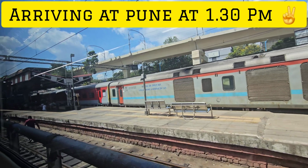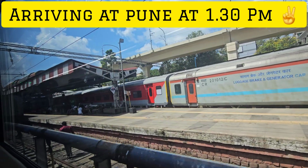We are about to reach our destination, Pune Junction.